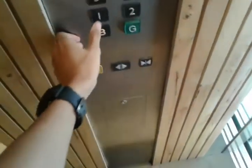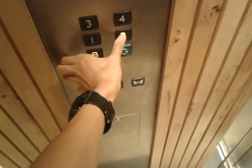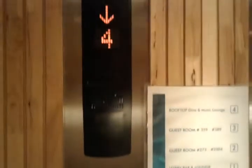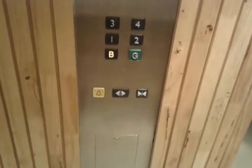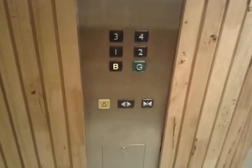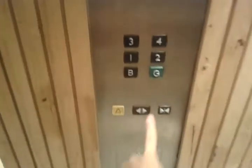Back to basement. Very nice. Same cap as the other one. Very nice. Watch, basement goes out. We're getting close. Let's go back to ground.